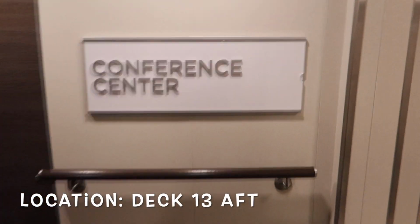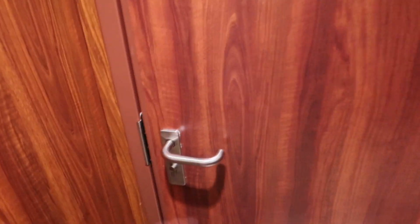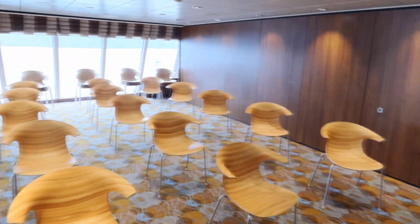Now, if you are here on a conference, you're going to go down the stairs to deck 13, and you are going to go all the way to the rear aft of the ship. This is where you will find the conference centers if you are here for a conference.